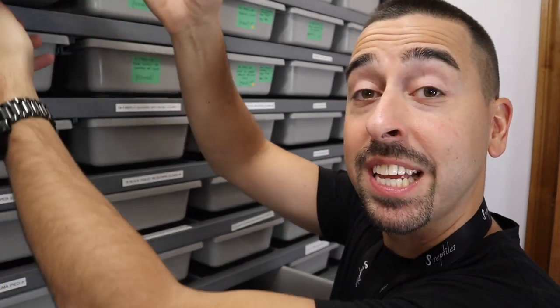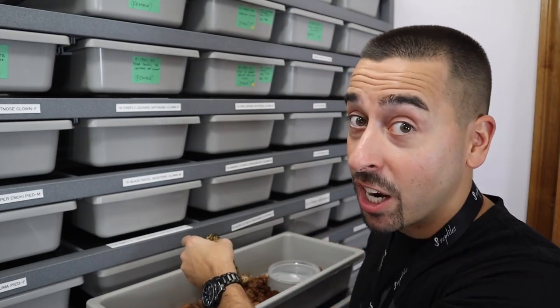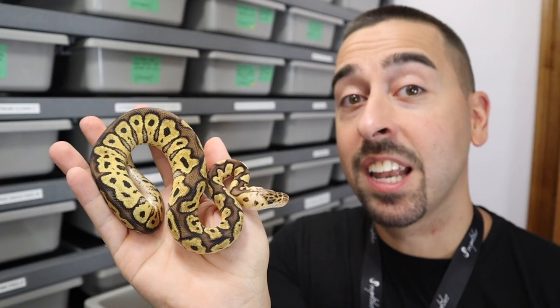So moving on to snake number three, which I also hatched. This was the last clutch of the season. And this boy turned out absolutely amazing. I have not shown him off yet. And this, everybody, is a pastel spotnose clown. Just a beautiful animal. I love spotnose clowns.